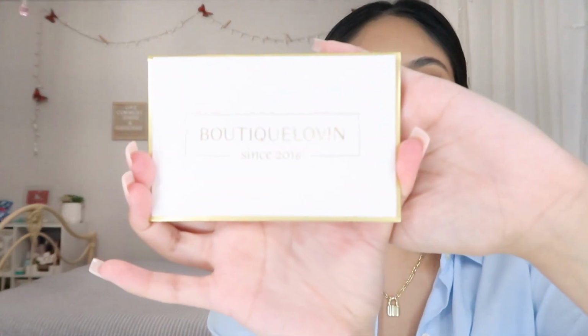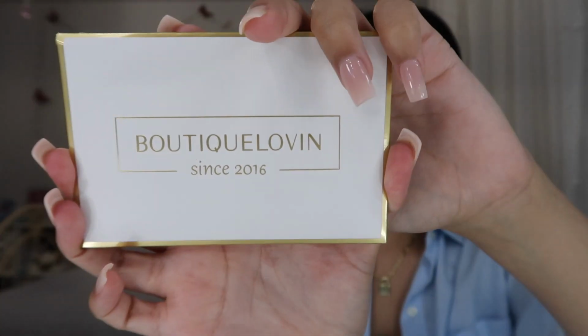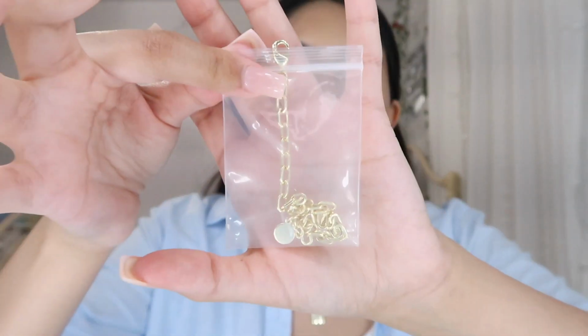And then for necklaces and I believe bracelets, they do come in this kind of packaging. It's this cute little envelope type. It has gold trimming around it, and then the contact information right here. Necklaces will come with this little baggie, and they also came with a bracelet because this is a set right here. So it also came with the bracelet, chain, necklace, bracelet set.